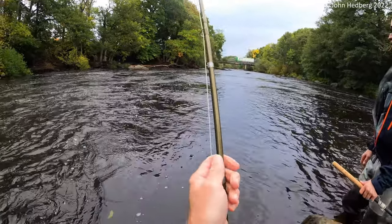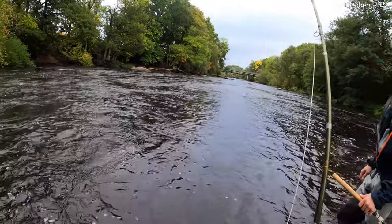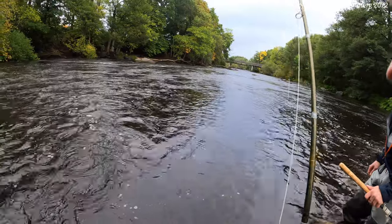We are still discussing whether it's a sea trout or not. Martin estimates the fish to weigh 10 kilo-ish.